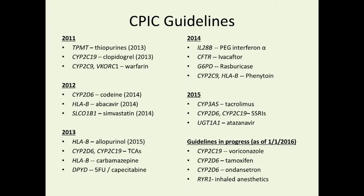To date, we have 17 CPIC guidelines with 4 that we're working on currently. I'll just quickly walk you through these. Our first guideline was TPMT and thiopurines. It has been updated, so the parentheses indicates that we have updated that guideline. Also a guideline, as you've seen some examples today, for CYP2C19 clopidogrel, and of course for CYP2C9, VKORC1, and warfarin. And I will tell you, we are in the process of updating that guideline, taking into account those utility trials that have recently been published.